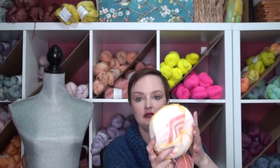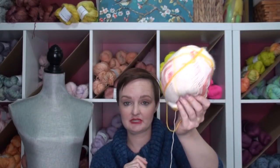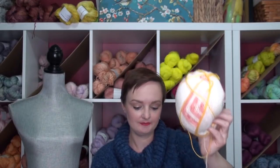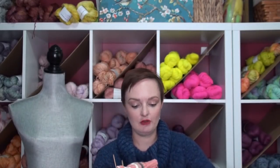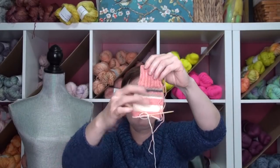It is a Perfect sock yarn by Regia, I believe, and it is called Perfect because it lets you create two identical pairs of socks. So it is a self-striping yarn. This yellow yarn marks the beginning and ending of the stripe sequence, and it comes with a pattern for you to follow. So this is the top of the sock. This is the cuff.